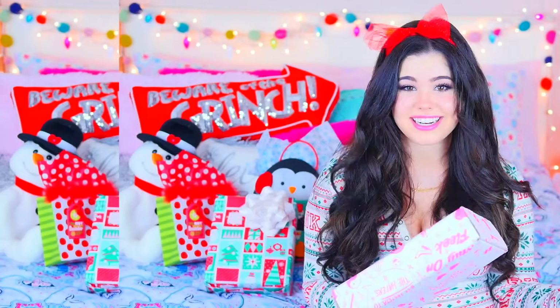Then I got a pair of Key sunglasses, the White Invader sunglasses. And there's actually a funny story to these glasses. So this is what they look like, and I think they're so cute and very trendy, and I think they're adorable. The funny story is, I had the exact same pair over the summer, and I lost them. I don't know where they are, but I was so grateful that my parents got me a new pair, and I'm gonna be so much more careful with it this time.